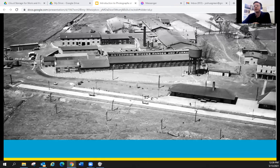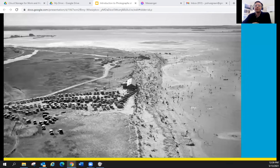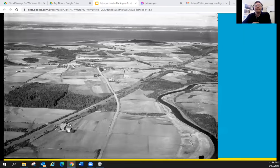This is a Catholic church in Shediac, the Enterprise Foundry in Sackville, Bourview Cabins, a roadside stop at Moncton with the old gas pumps visible. This is a busy day at Shediac Beach, possibly Parlee Beach. Aerial views like this one show ruins of old construction and infrastructure projects that likely are no longer visible today.